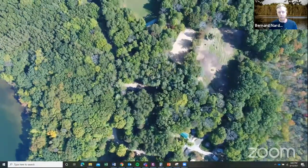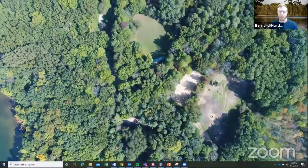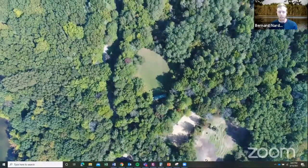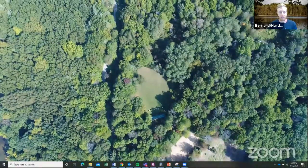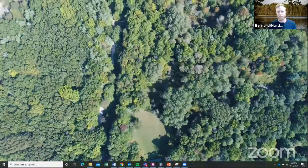That big open space on the right of our screen is actually our horse pasture. And then just to the left, that beige sandy area is our horse riding ring. And then you can see our archery range, that big green open space towards the bottom of the screen.